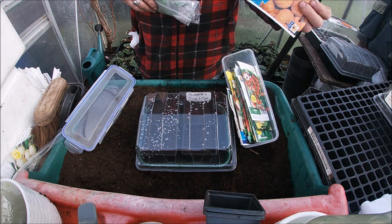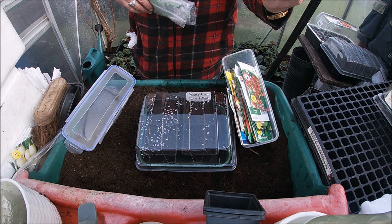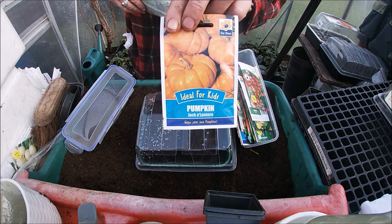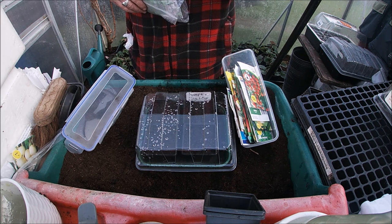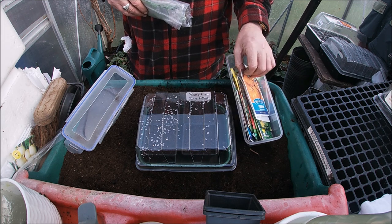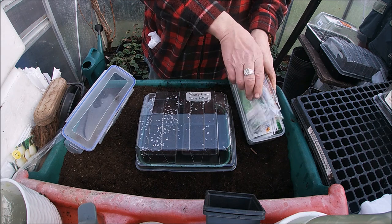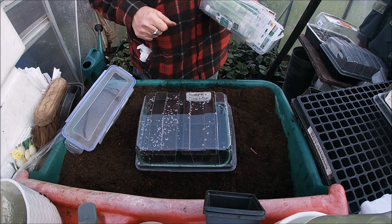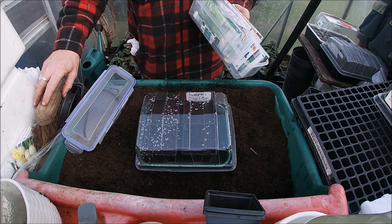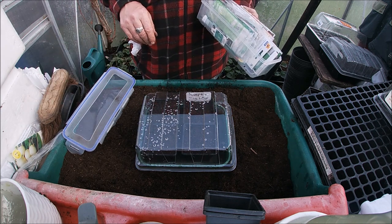Oh, what are these ones? Jack-o'-lanterns. So I think we'll do 4 of them as well. When do we sow them? Oh, actually, next month, April. So we'll leave them until next month. We could do them now, I suppose. But these ones here, they can sow them in March. And they'll be sitting in the greenhouse anyway.